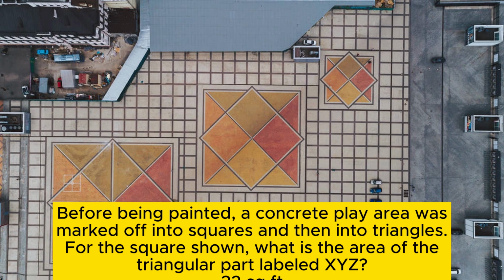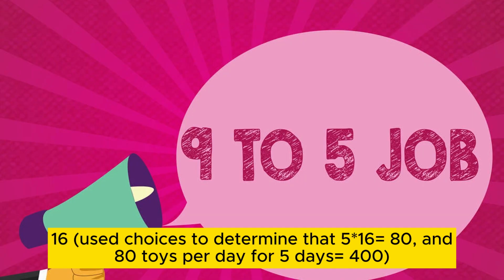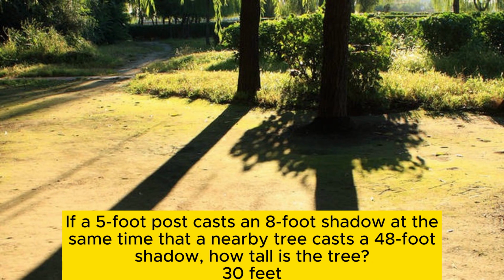32 square feet. 5 people, each working 8 hours a day, can assemble 400 toys in a 5-day work week. What is the average number of toys assembled per hour per person? 16. Use choices to determine that 5*16 equals 80, and 80 toys per day for 5 days equals 400. If a 5-foot post casts an 8-foot shadow at the same time that a nearby tree casts a 48-foot shadow, how tall is the tree?